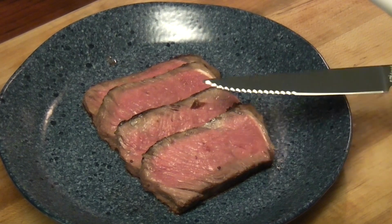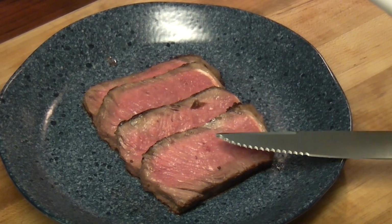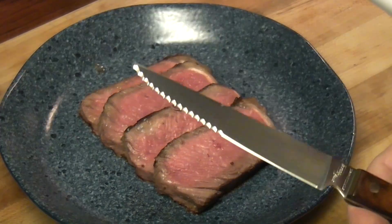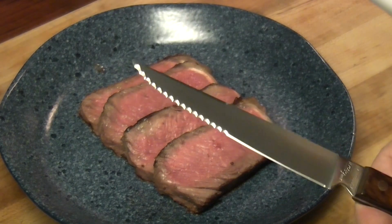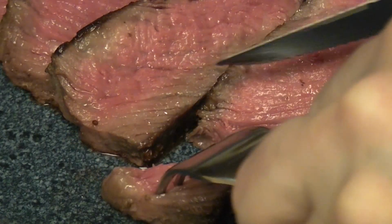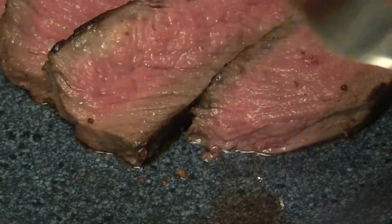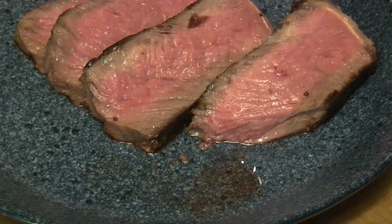Not a bad color for being such a thick steak cooked in a pan. Guardian Service. We love Guardian Service. I'll be very surprised if this cuts really well. Let's do it. Hey, that cut pretty well. Let's take a bite.